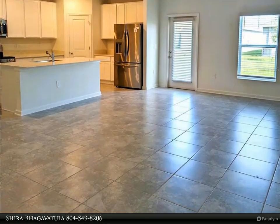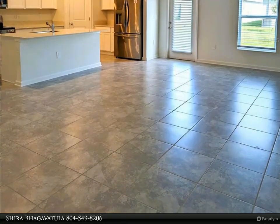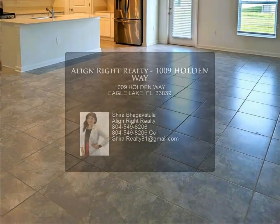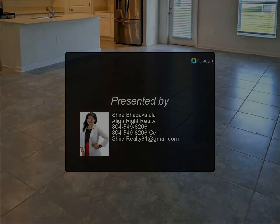This home is what you have been looking for, a brand new home in a beautiful master-planned community of new single-family homes. The city of Eagle Lake is just a short distance from ample outdoor recreation, shopping, dining and more in nearby Winter Haven. Popular attractions include Chain of Lakes Sports Complex.